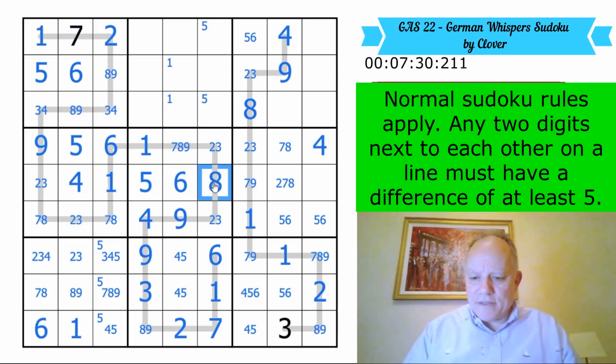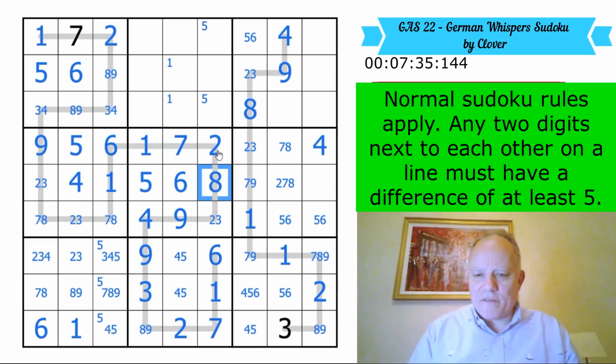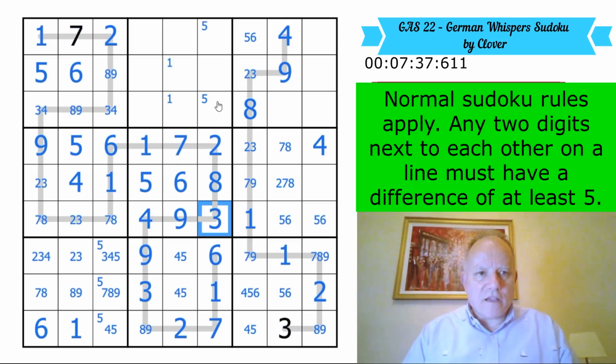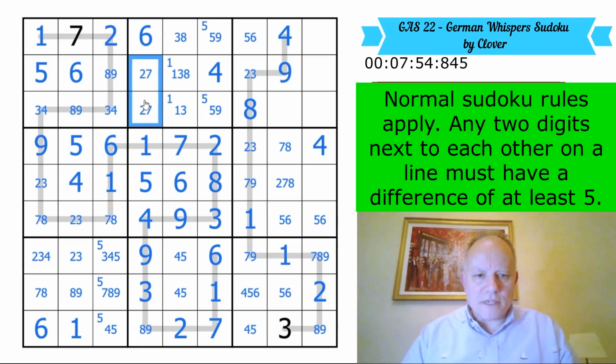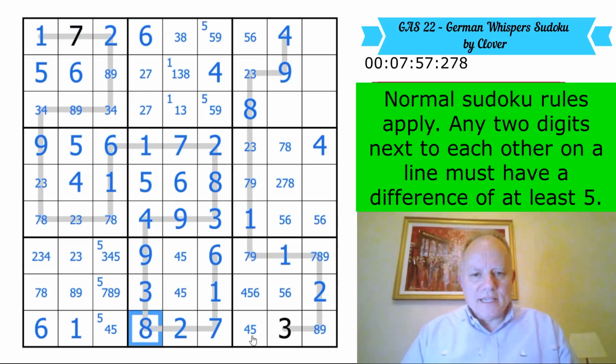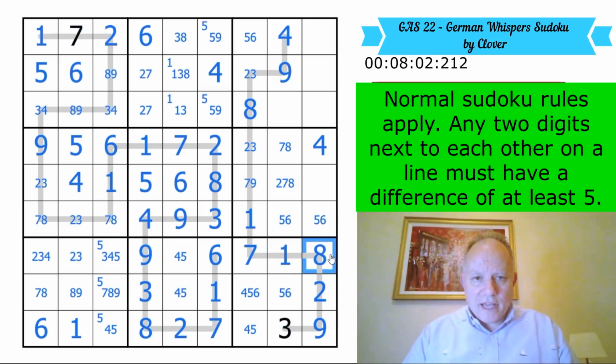Oh yeah, 8 and 7 are resolved. So the 8, no, the 3 can't be next to the 7. That's the important thing. 4, 5 and 9. We get the 4 and a 5, 9 pair around it. 1, 8 and 3 up here. 8, 1 and 3. And then 2, 7 and 6. The 6 is at least a naked single. 2, 7 there. This has become an 8. That's a 9. 7 and 8 are resolved there. That's now a 9 by Sudoku.